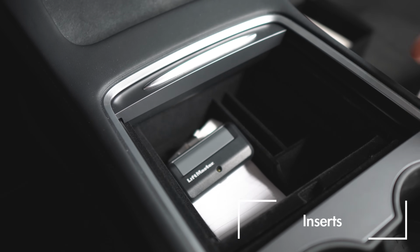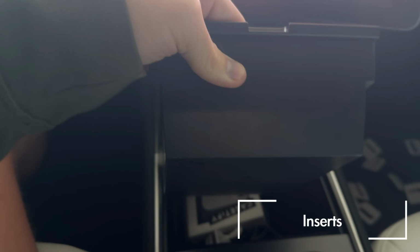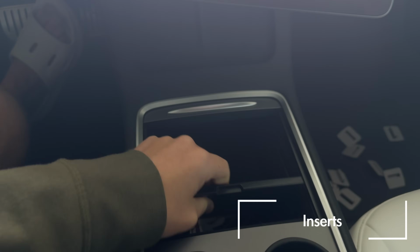Now, remember when I said that there were some accessories that Tesla used to include with your car on delivery day, but don't anymore? Well, those accessories would be inserts. And while Tesla would only include 2 inserts, there's actually about 5 that I would recommend. Center console and armrest for keeping things organized and within reach.